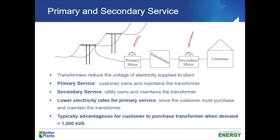If not, if it's the utilities asset, they need to cover that cost. So, something to consider for most people. The general rule of thumb is about 1,000 kilovolt amps for your demand. If you're above that, you should think about, or at least investigate, owning it. If you're lower than that, typically it's much more beneficial to have the utility own it.